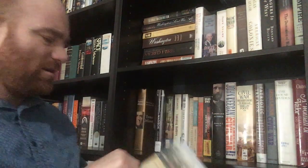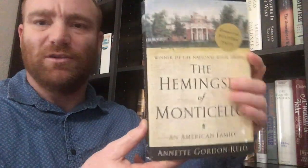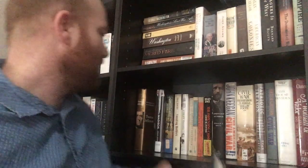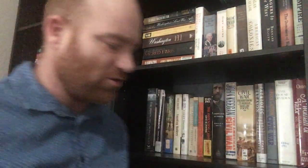And now here was a recent book that was very, very popular, a Pulitzer Prize winner. It also says it won the National Book Award, but The Hemingses of Monticello, An American Family by Annette Gordon-Reed. And I've been pretty excited to read this. I've listened to some of her talks on YouTube and on iTunes University. You can find stuff on there for free, and I really enjoy listening to them give their talks and lectures.